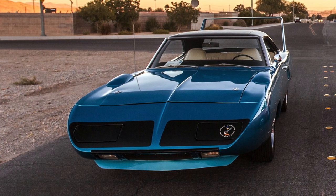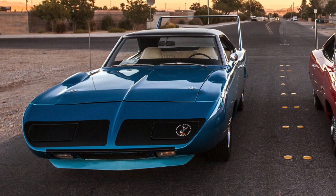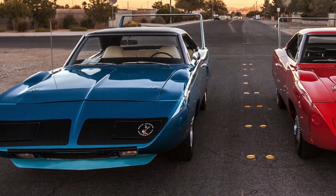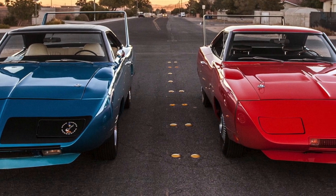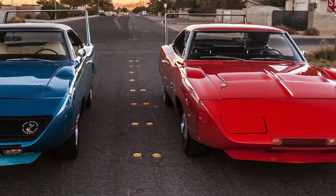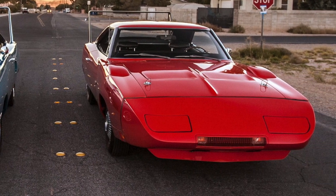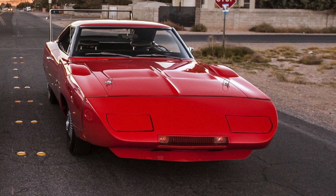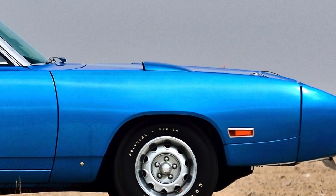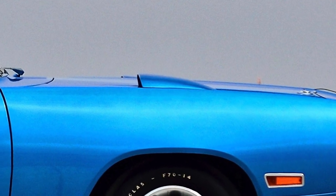The Superbird may have taken its overall design cues from the 1969 Charger Daytona, which had a super aerodynamic nose cone with retractable headlights, a wild skyscraper high rear spoiler, and a scoop on top of each front quarter panel. But the Plymouth Superbird had some major differences. First, the scoops were for appearance purposes only. They were not functional like those found on the Daytona.